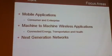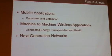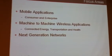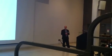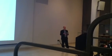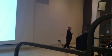So our focus is 3 areas. So one on the application side, both consumer and business. Two on machine-to-machine, so connected energy, connected transportation, and connected health. And we have a partnership with Sierra Wireless. We're building a full machine-to-machine lab facility out. We expect that to be coming in the fall time frame to give people full access to device management platforms, device kits, etc. And then the final one is next generation networks, which is more infrastructure focused.